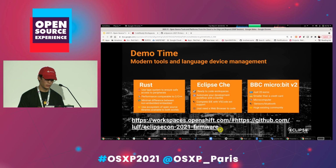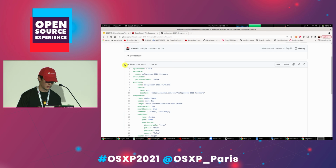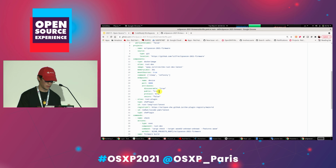So by default, you don't have any. The question was if we could do it for any project in GitHub. So we can do it for any project. By default, it would load a standard workspace. But if you have a dev file in the project, it will take it and load it.